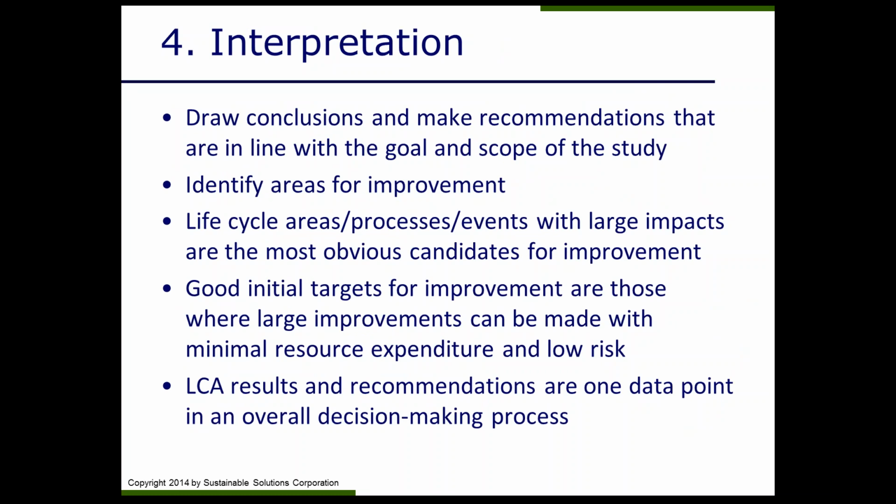So the final step in a life cycle assessment is interpretation. So at this point, you do have the environmental impact results, and you want to make some observations, draw some conclusions based on those observations, and then make any recommendations to improve the product or operations that are in line with the goal and scope of the study. Because after all, identifying areas for improvement is really a big reason that you would do an LCA in the first place. So obviously, life cycle areas, processes, and events with large impacts are candidates for improvement. But also remember that good initial targets for improvement are also those where you have large improvements that are possible, but where you can also have minimal resource expenditure and low risk to implement those improvements.